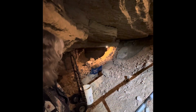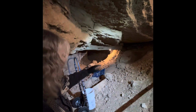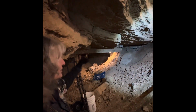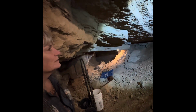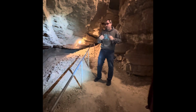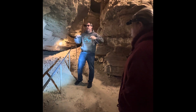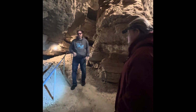Pretty neat. Aren't you afraid that when you're removing soil and rocks, the top might not be supported well enough to stay up? Not in this type of limestone. This is a very hard, very strong limestone. A lot of people mention limestone, you think of a soft or brittle rock. But when you get down into deep layers like this, it's very hard, very strong, almost like a granite.